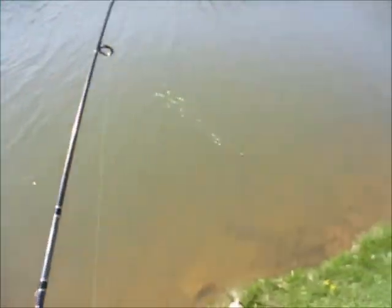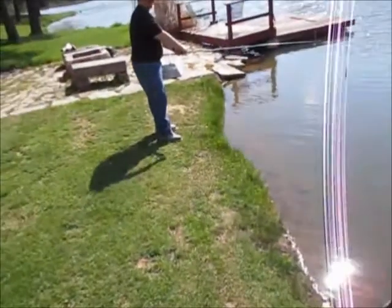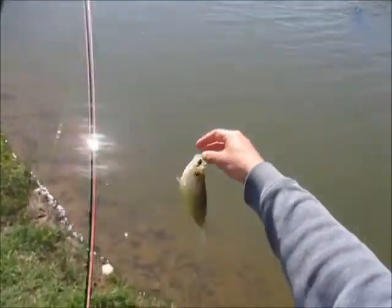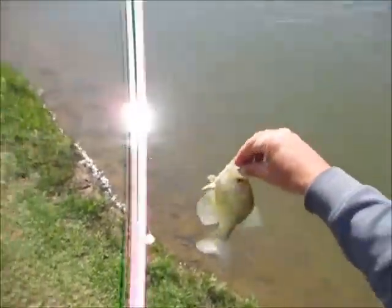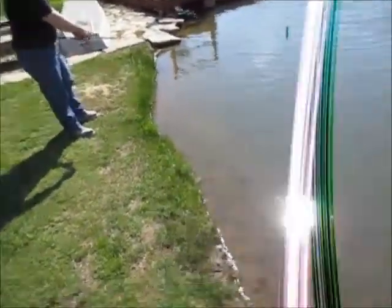There he is. Crappie. Oh yeah. Not bad. It's a nice size one. There we go. They're turning gold colored too a little bit. Really?